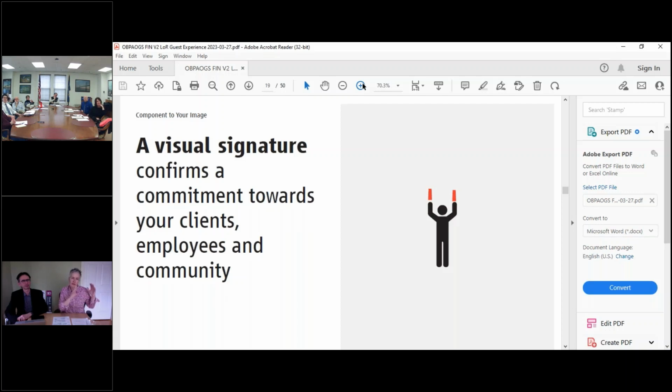So we've got the architecture, we've got a building, and then we've got wayfinding in place. So all the messaging and the signs to get us through. And the other little but really important aspect is your signature. So I use the term visual signature. It sounds nicer than logo, but basically it's your signature, and that signature is your commitment to your clients, your employees, and your community. So it means you take it seriously, and they can see that.